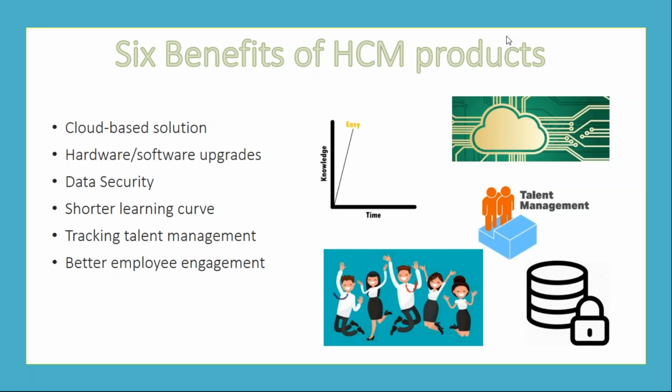And we're also, probably one of the biggest things with HCM and the benefits, is it's a shorter learning curve. So when you're using this single plug and play solution, you're having that shorter learning curve. You're not having multiple softwares that you're having to learn what to do here and what to do here. Everything's streamlined. It's on one system.